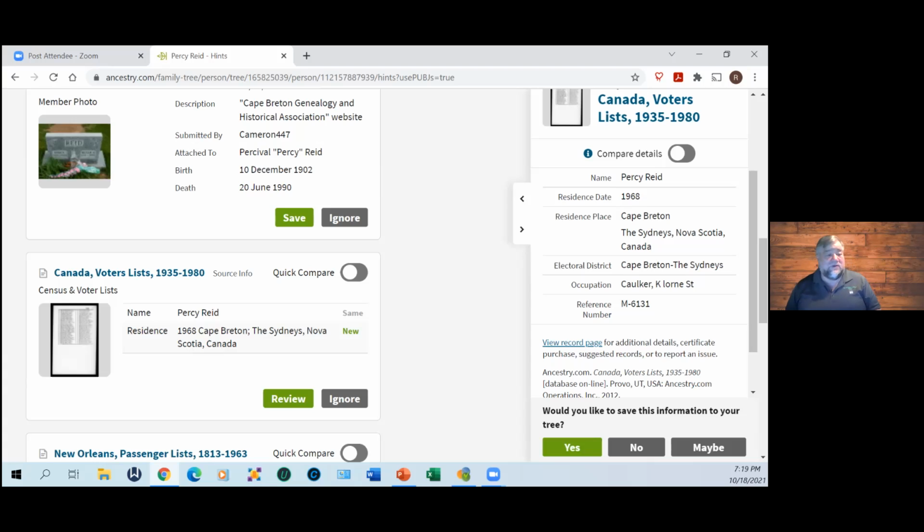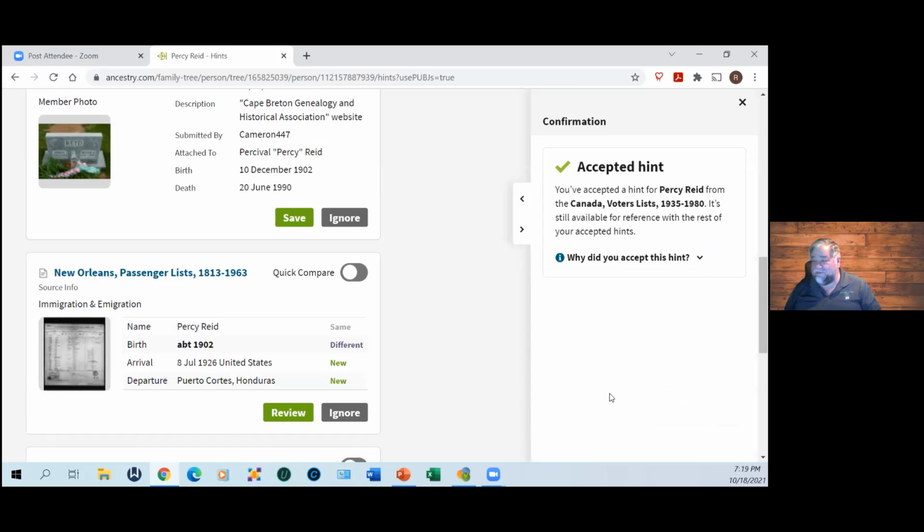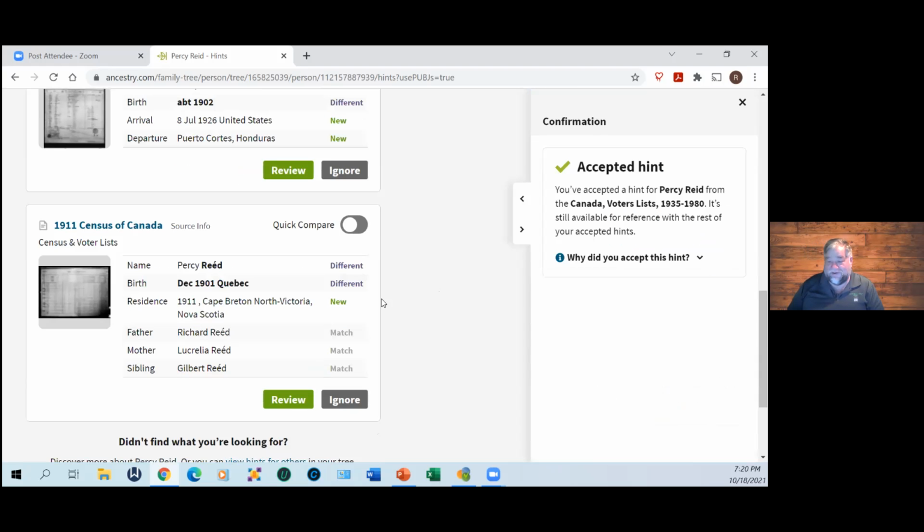So I can remember my grandfather, and I don't know if you can see, his hands looked like this. They were all crippled up. They were stuck this way with arthritis. The left hand was the shape of the chisel. The right hand was the shape of the handle of the mallet that they used. And they would stand waist deep in the Atlantic Ocean fixing ships. And so, would I like to save this information to my tree? I'm going to say yes. And I am going to save to my tree. So I have saved that record.